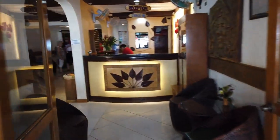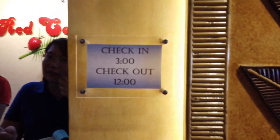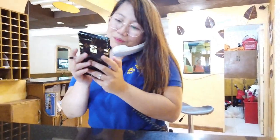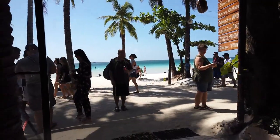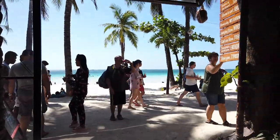And this is the lobby of Red Coconut. Reception, check-in. Check-in is 3 o'clock. There you go. Alright, we get our lunch here in Red Coconut. I have my shake. And look at that. Oh my god, it's paradise. Heaven. We actually have live music.